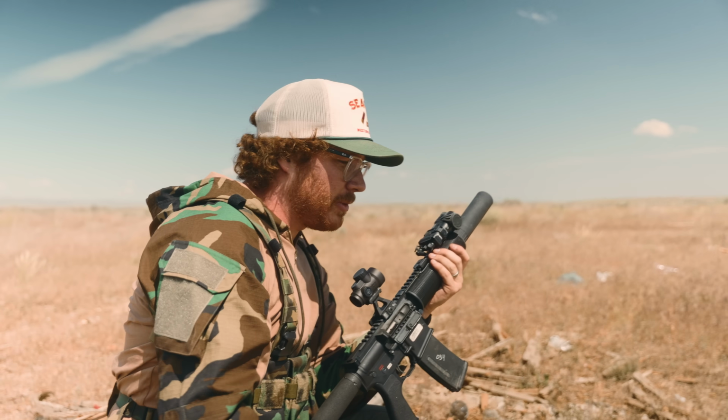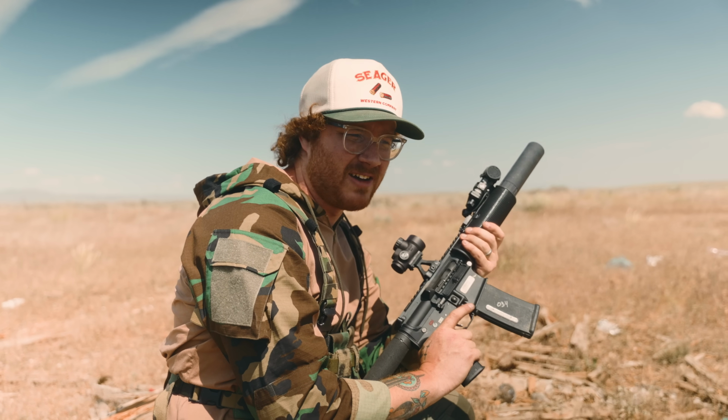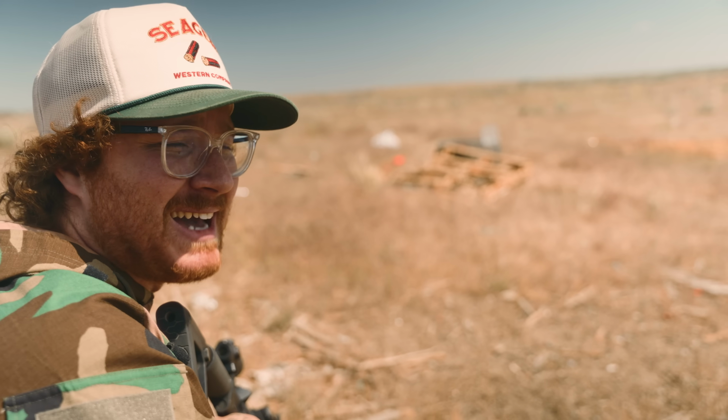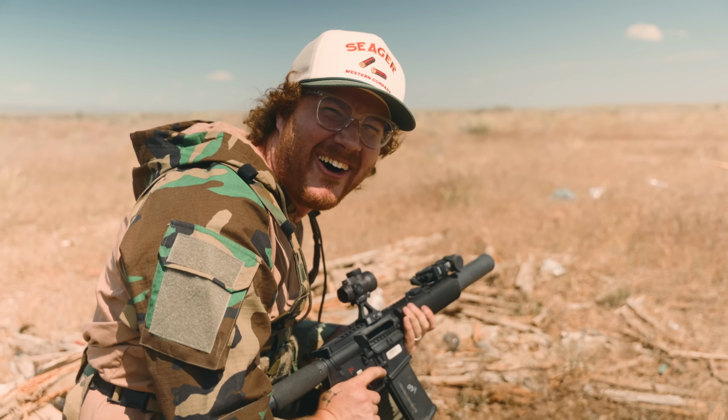We got our trusty gel block down there. We got a mag full of G9. I love G9. I can't stress that enough. I think this is gonna be very violent. Let's see if I can get the height over bore right. All right, bad day to be a bad guy. Dude, that sounded crazy.